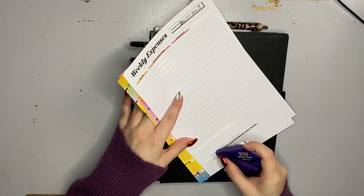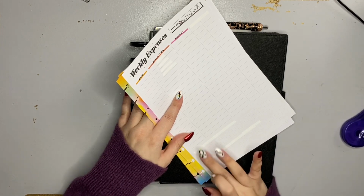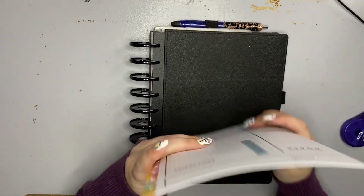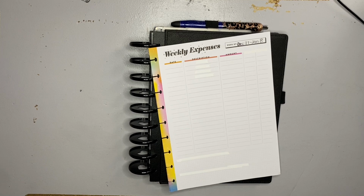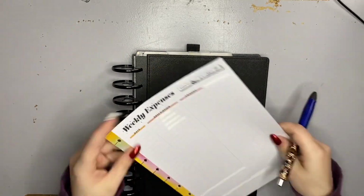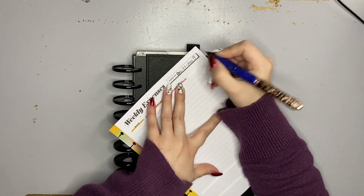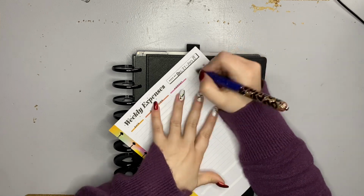And I don't use this check-in journaling prompt at the bottom. I just kind of extend if I need to. So I am going to write, as soon as I find my pen. Oh, okay. So date, description, amount, and crap, what was the other one? Date, description, amount, balance.